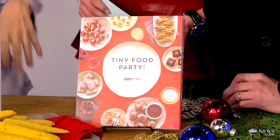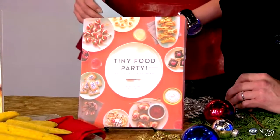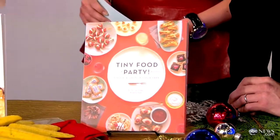This book made me want to throw a party. Really? It is really just so much fun. You know, you have little tiny onion rings and little tiny crab cakes and little tiny banh mi sandwiches and Philly cheese steaks. But they're tiny. Gives you an opportunity to show your creative side. It's a great way to eat.